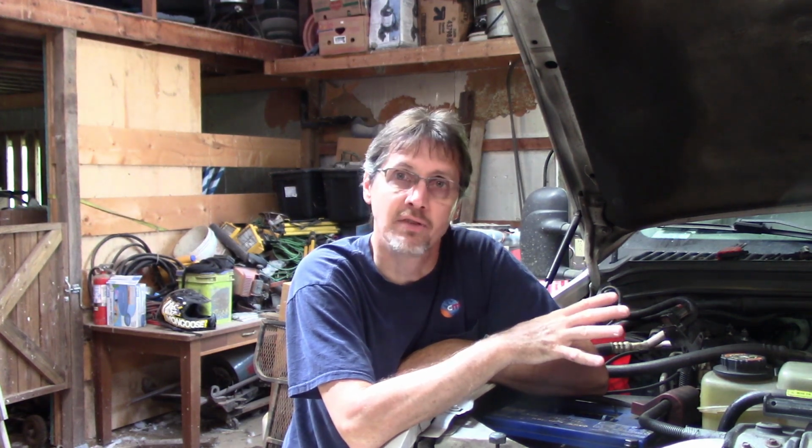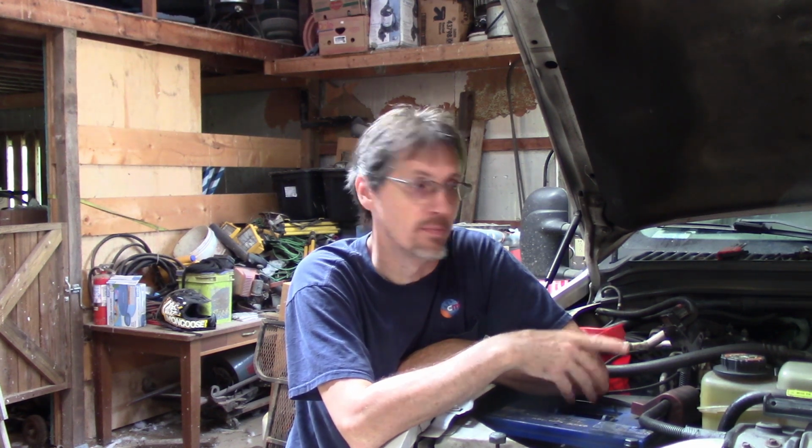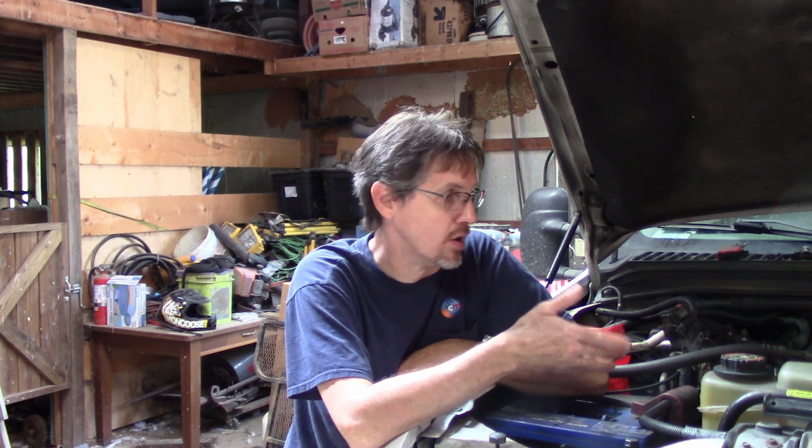About 2,000 miles ago, I did an oil change and fuel filter change on the truck, and the oil filter was black. I pulled this one out the other day and checked it, and the fuel filter with 2,000 miles on it is black again. So I've got an O-ring issue on the injectors.